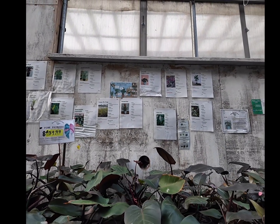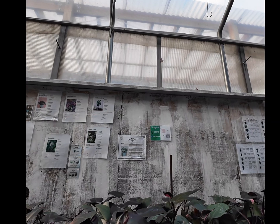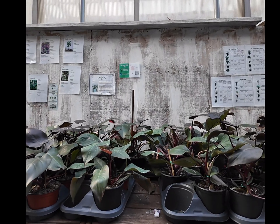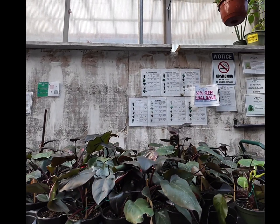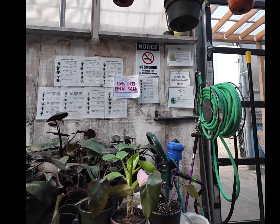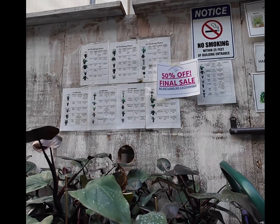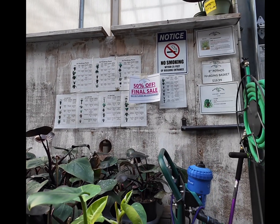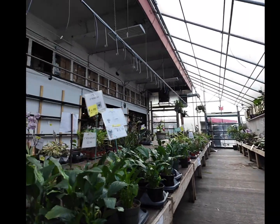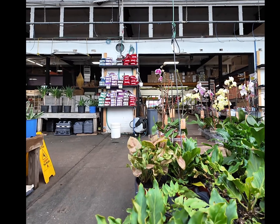I'm a sucker for a new growth. And these philodendrons are $39.99 if you're wondering. So much. I remember when $39.99 couldn't even get you a cutting. That's a nice sectoral variegation on that pink princess. And again, 50% off. So I didn't purchase one of these, and I didn't remember to go back and ask. So if they're $39.99 and they were all 50% off, then I guess that would mean that you'd be paying $20. So that again is a great price.